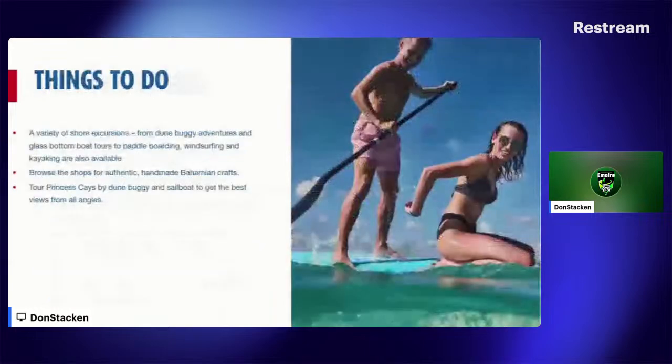Some of the things to do in Princess Cays. So a lot of shore excursions here. You can do some dune buggy adventures. There's a glass bottom boat tour. You can also rent some of the water equipment like windsurfing or paddleboarding or going sea kayaking. There's some shopping for some authentic handmade Bahamian crafts. And you can also go out on a sailboat and take in some views of the island from the water.